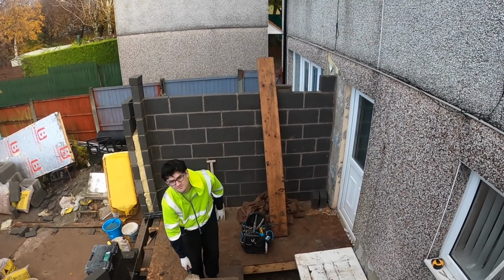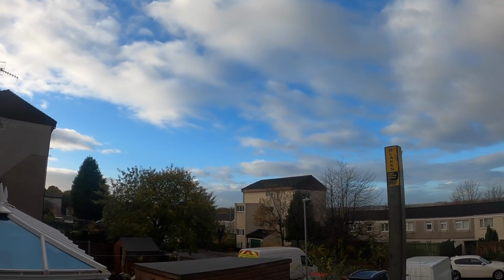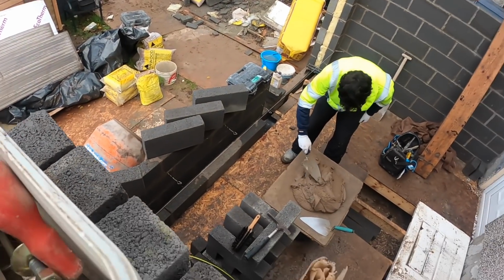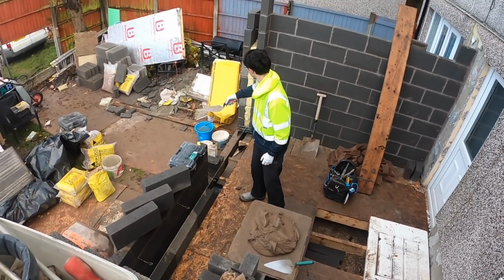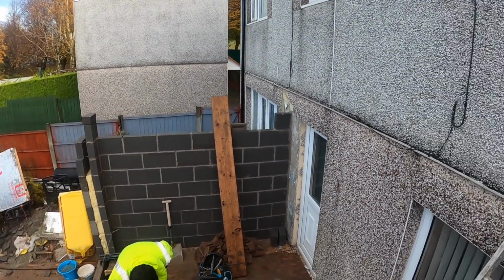Right, it's Wednesday. I think it's meant to be clear for the rest of the week now. So Alex is just finishing the door fall off with a crap mortar because the cement bag was wet. So we've got that to do.